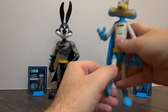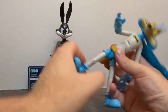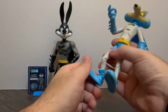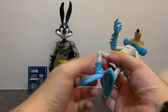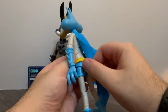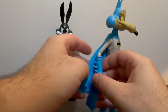Waist swivel, legs go forward that far, back that far, out that far. And then you've got an upper thigh rotation, single jointed knees, and another hinge on the ankle there. So decent articulation, I'd say. Tail is also articulated as well, and you can actually get some cool poses with this guy. And I can't wait to do some photos with him.